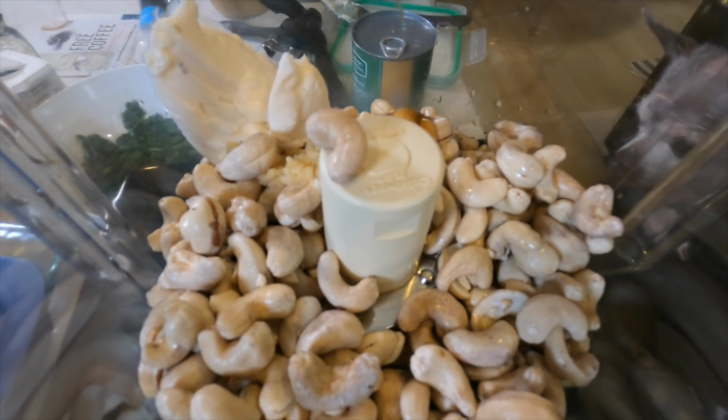Now what I'm gonna do is I'm gonna turn on my food processor on high. If you're using your blender, turn it on high and let the cashews all break up. It's kind of what we did when we made that pumpkin pie, but not really like that. You'll see. Okay, I'm gonna turn it on.